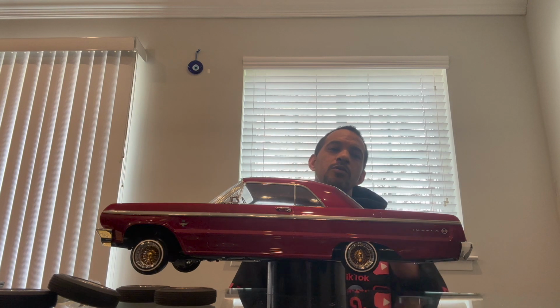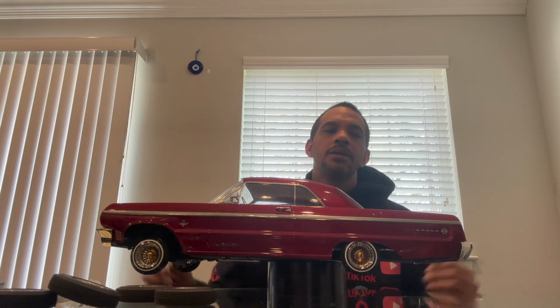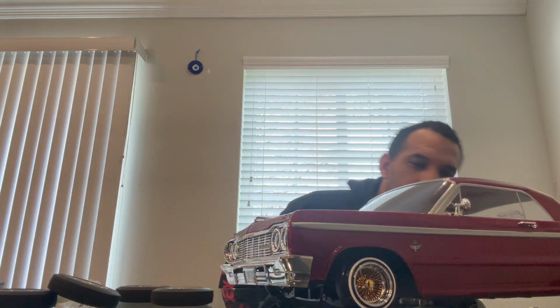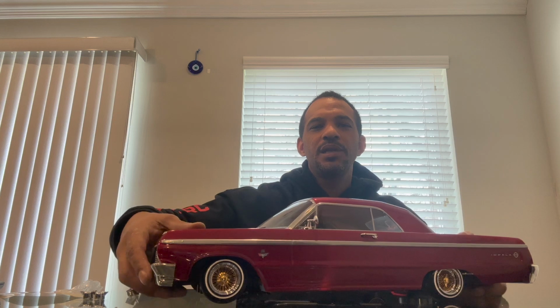So we got the OG with the OG wheels on it, the OG 213s, looking good from Jevries. Sit this sucker down. Oh my gosh, yo, listen, it changed the car. It changed the car completely. The car looks ridiculous, it looks crazy, it looks real good.